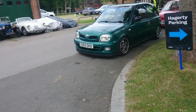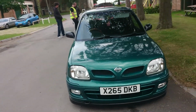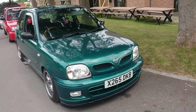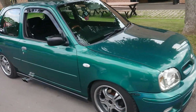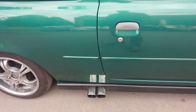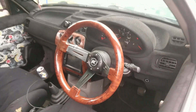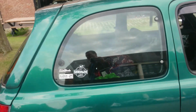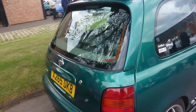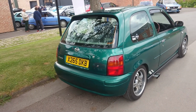Then we've got this group of K11 Micras and then another one of these EK Civics. Hope I'm getting that right. This one is a 2000, and it's a bit more sporty than that last one. And we've got a side exhaust as well. It's got a really basic dash in this. Yes, pretty much like an S model, whatever that meant. But it's not that now.